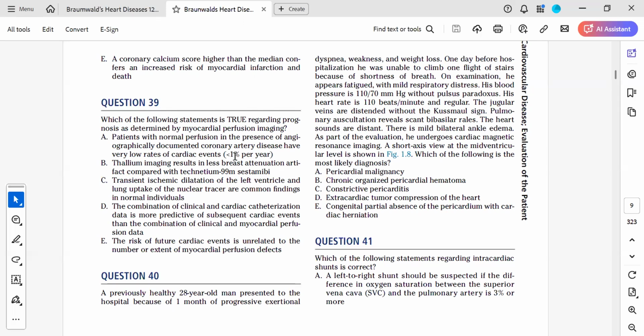Then E, the risk of future cardiac events is unrelated to the number or extent of myocardial perfusion defects. I think in question 36, we discussed nuclear imaging, which was myocardial perfusion imaging, and this question is still talking about myocardial perfusion imaging. One of the things we need to know is that myocardial perfusion imaging provides an important source of information in patients with coronary artery disease.